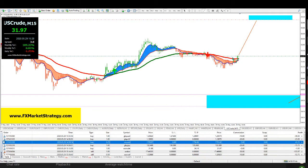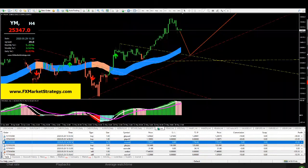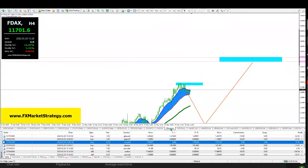US crude, I don't think is going to continue up strongly unless we see the Dow and SPX both going up. Okay, so also the DAX here is probably the same scenario. You see the DAX is going up at the same time SPX is going down a little bit, but you're not going to get high momentum unless you see three of them going up strongly. So if you want to buy, you can buy the DAX. Okay, I think the DAX is buyable at this price.